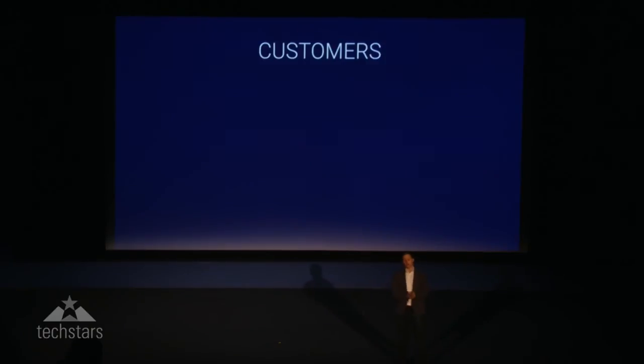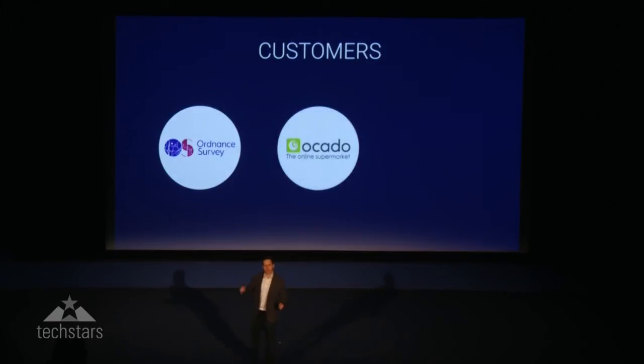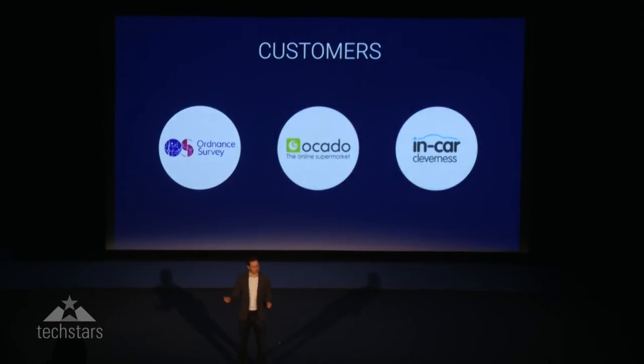And we already have our first customer. Ordnance Survey are on board, and they are the UK's national mapping agency. They are bringing out a new product that requires extreme data scales, high throughput, and real-time responsiveness. And existing solutions simply do not work. Ocado and in-car cleverness, logistics and telematics firms, also require their systems to have extreme data sizes with high throughput and real-time responsiveness. They are tracking tens of thousands of vehicles, and so we are talking with them to make this a possibility.